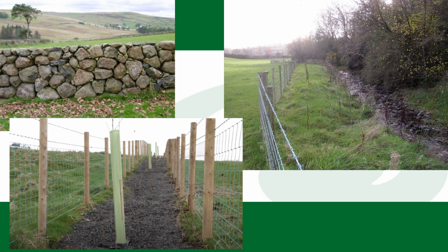The top right then is the creation of a riparian buffer. This is where a fence is erected either 2 meters or 10 meters from the watercourse bank. The area between the fence and the watercourse is left ungrazed, so livestock is excluded. And then there are other options to plant that with trees or without trees. So different options for the creation of a riparian buffer. And then bottom left is the planting of a new hedgerow with 2 protective fences.